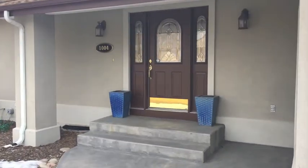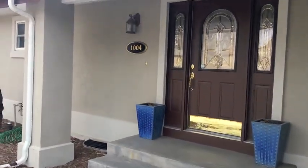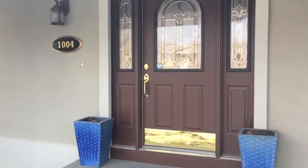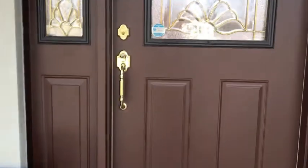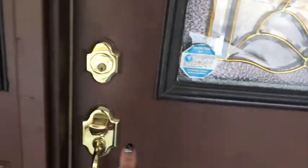The list price as of today is $949,000. The driveway is stained and stamped custom concrete. Off to the right is a separate entrance into the garage. The exterior of the home is stucco with a newer roof. Let's go on in.